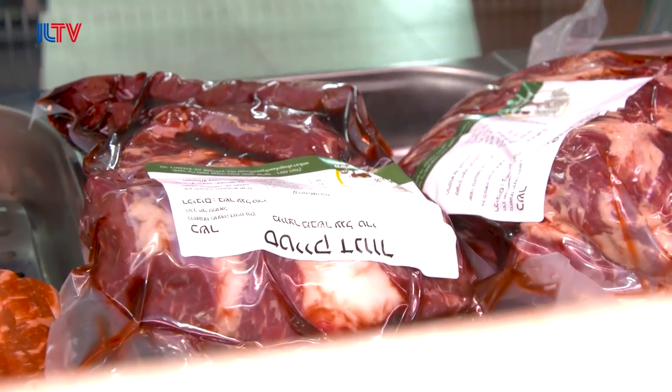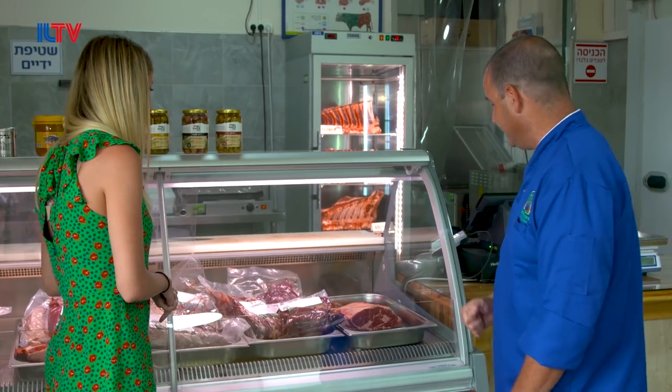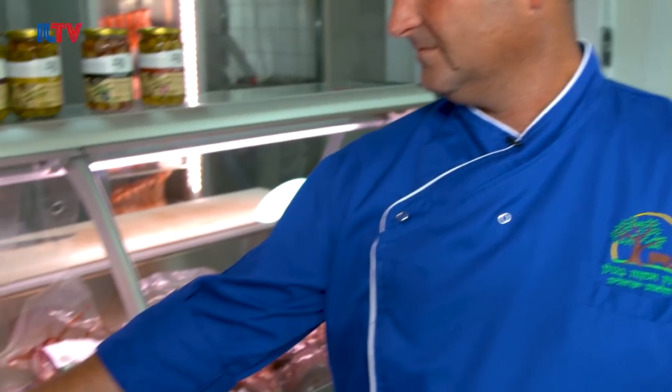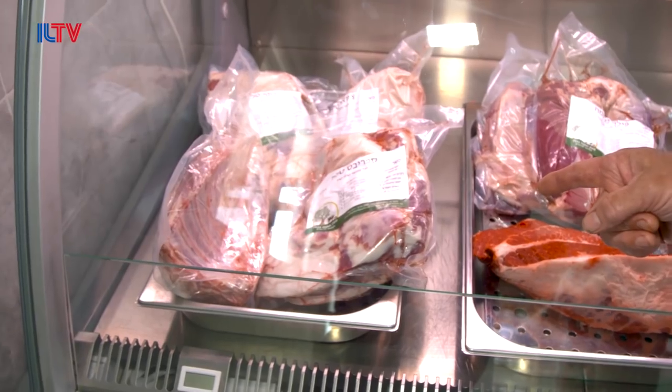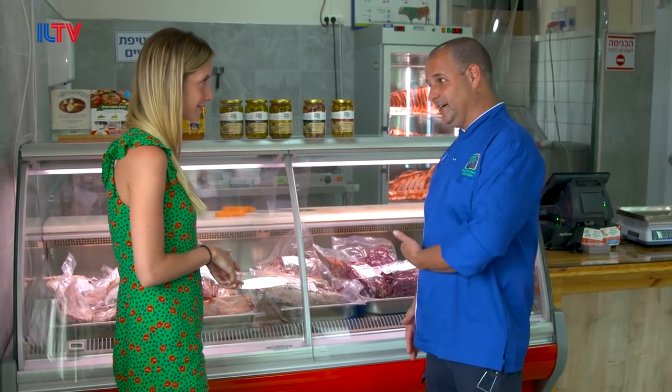If it's the chuck eye, the beautiful ribeye you see here right in front of you, and also other small cuts that are less well known that we specialize in. Okay, now let me show you our dry age fridge.